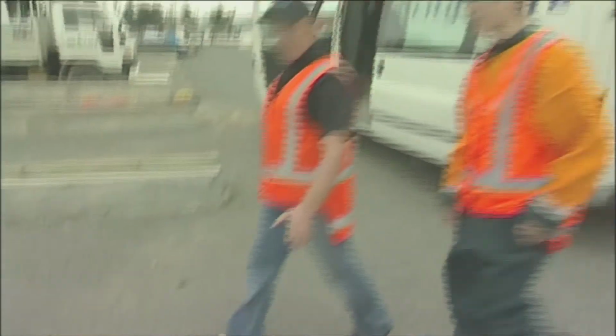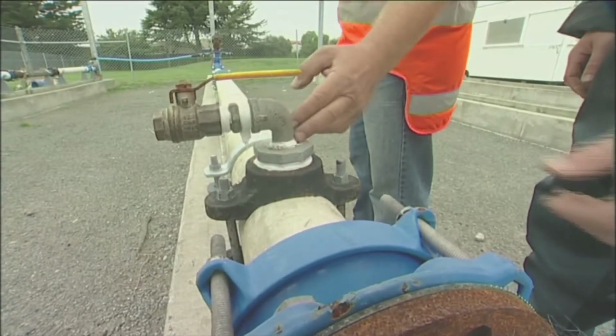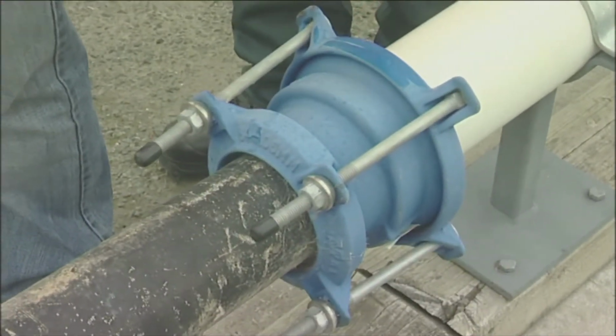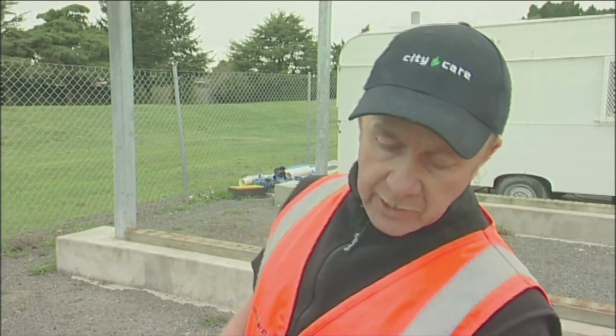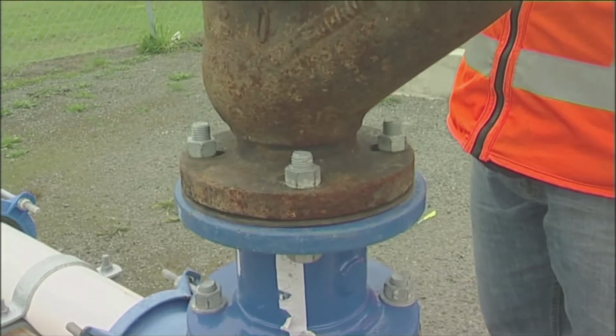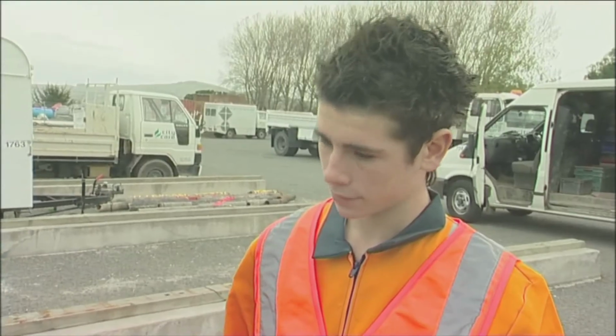Right, Tom, this is a training centre that we've set up here. Apprentices are given a dry run on the types of piping and equipment used in water reticulation before being sent on a job. The wee scenario we've got today for you is that the gasket's leaking at the bottom of the fire hydrant. So what we're going to do is take the fire hydrant off, replace the gasket. Okay, it's all yours, Tom.